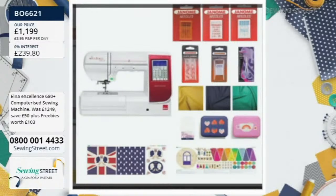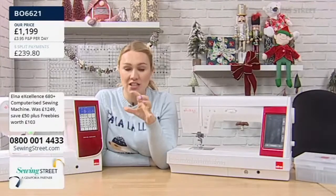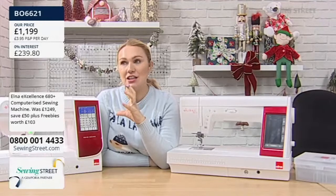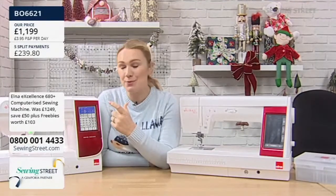I mean, this machine comes with fabulous accessories as standard anyway. A big case, a massive extension table, free motion quilting set, so loads of different free motion feet on here. You also get the walking foot included. You get a straight stitch needle plate in here as well.